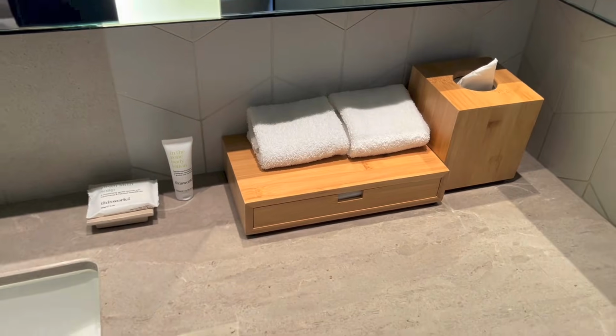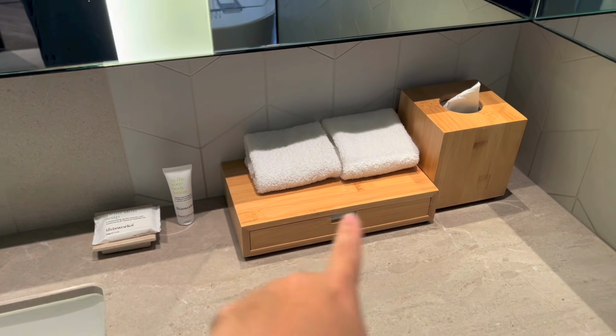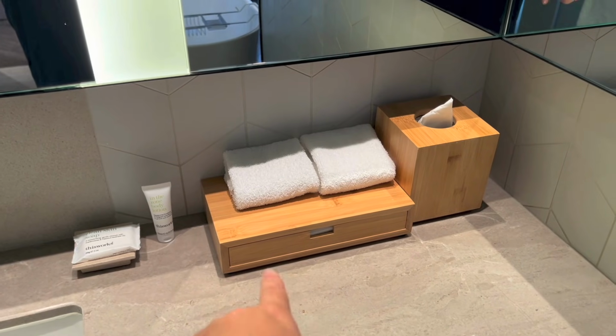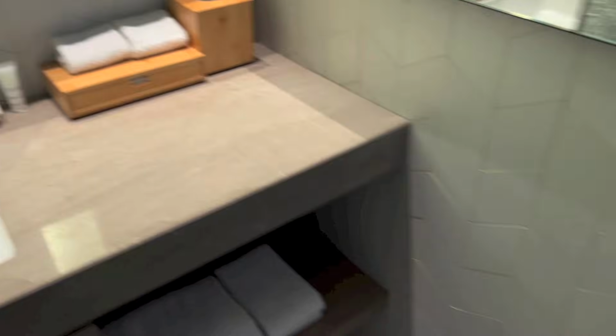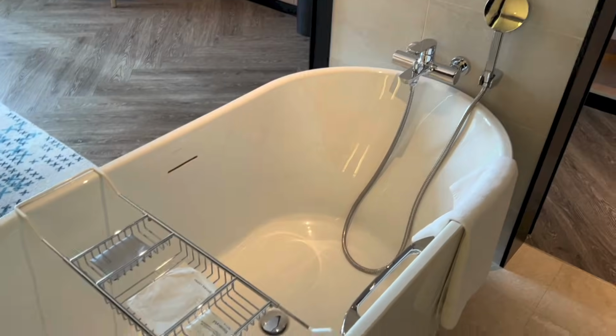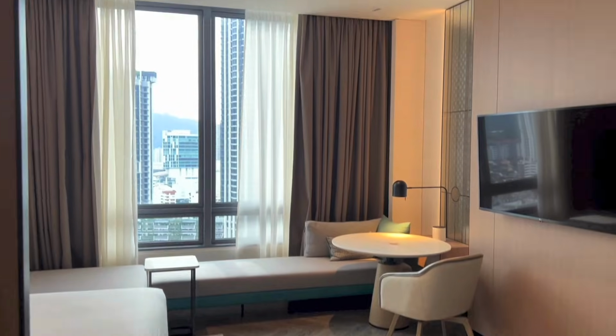And there we have all the bathroom amenities inside the box as well. The bathroom amenities. We have towels right above, a box of tissues. And here we have the bathtub with the bath mat. And we can look into the bedroom from the bathroom.